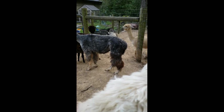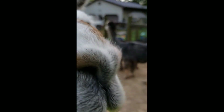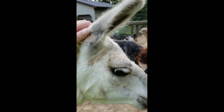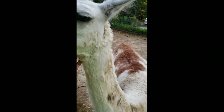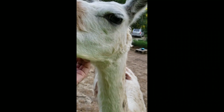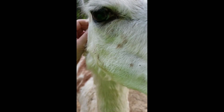I'd say she's running in the low 20s, roughly. She's a nice girl. Maggie's kind of nosy. We're hoping she's pregnant because we have a high demand for llama babies right now, actually. So she's our only chance this year because she's the only one that we bred this year. But I've also seen her flirting across the fence with anybody who will look at her. So hopefully we'll have baby llama in the next couple weeks. If not, she needs to have a new date. But yep, that's it.